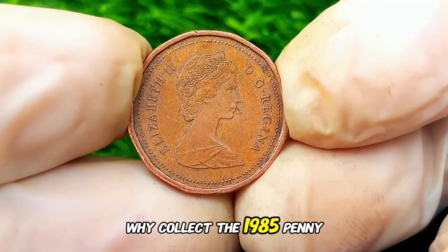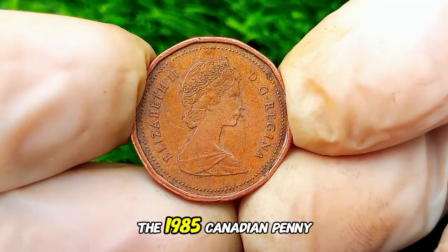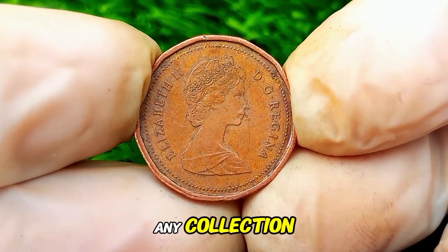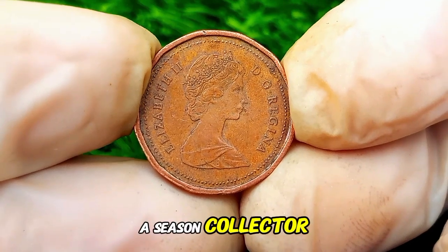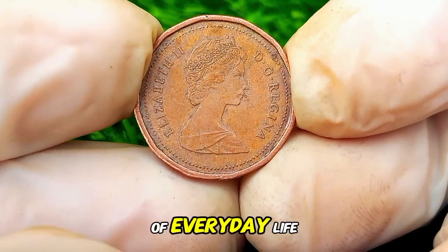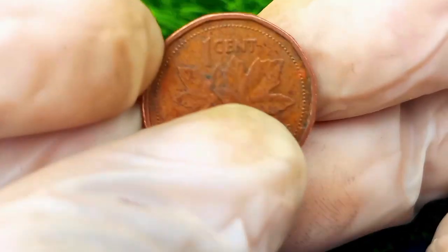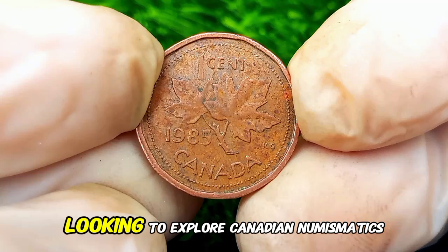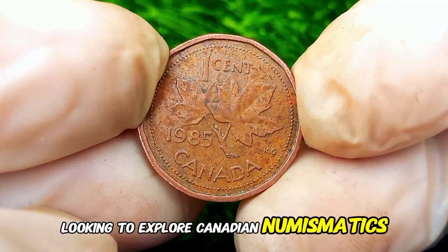Why collect the 1985 penny? The 1985 Canadian penny is a fantastic addition to any collection, whether you're a beginner or a seasoned collector. It represents a time when the penny was still a vital part of everyday life in Canada. Plus, its affordability makes it an easy entry point for new collectors looking to explore Canadian numismatics.